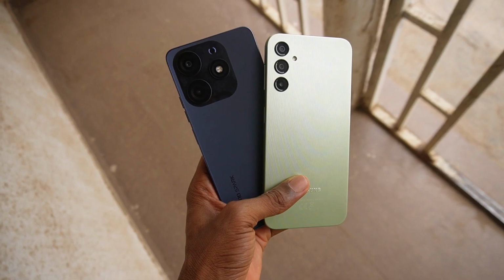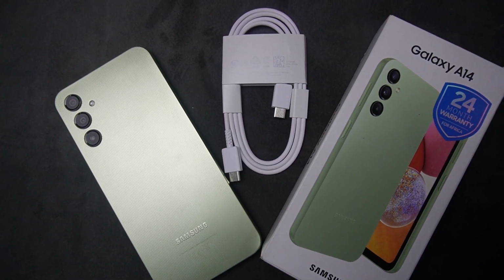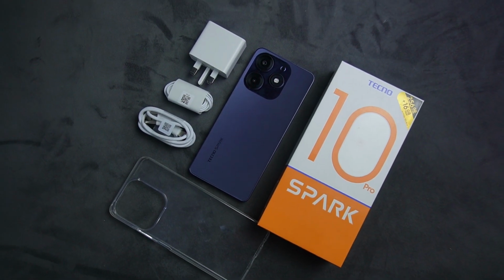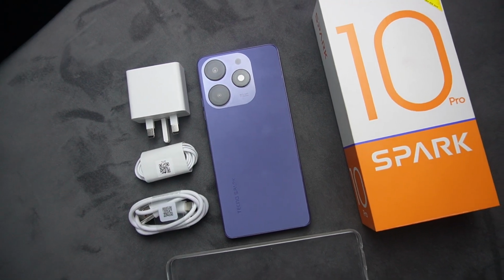We start with the contents both brands are giving you in the box. The Samsung Galaxy A14 comes with only the phone and a USB-C to C cable, while Tecno is giving you the complete accessories including an 18-watt fast charger and other necessary accessories including a TPU case.